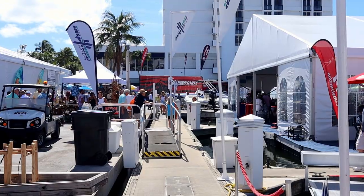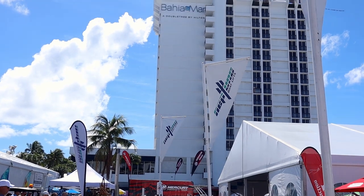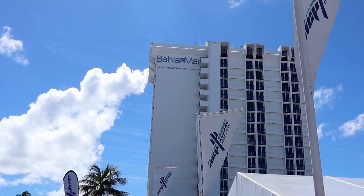We took a shuttle over to Bahia Mar, and now we're over by all the docks, and we're going to find my friend Paul at Denison Yachts, and take a look at some really beautiful boats.